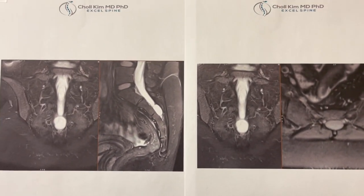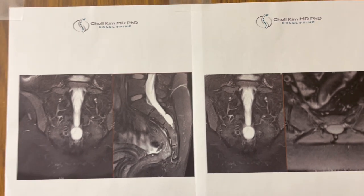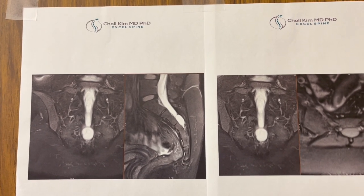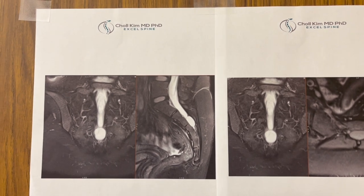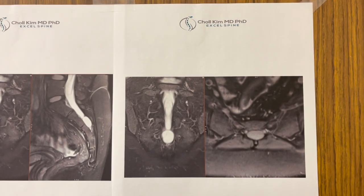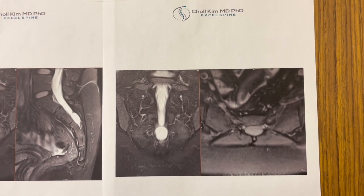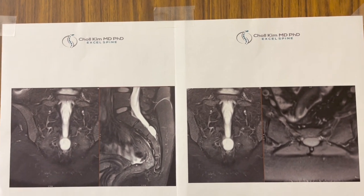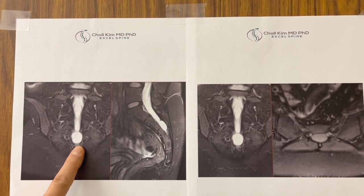This is a patient all the way from Utah. She is only 27 years old, but she has unremitting genitopelvic dysesthesias and pelvic pain. She's traveled all around the country to try to figure out what can be done about this. After an extensive workup, we found that she has this Tarlov cyst.